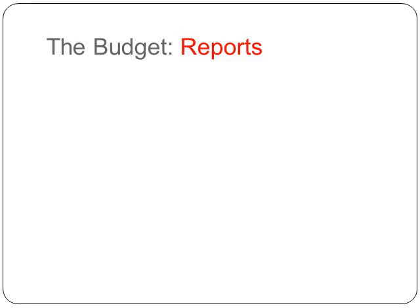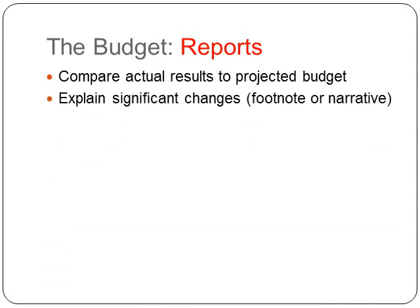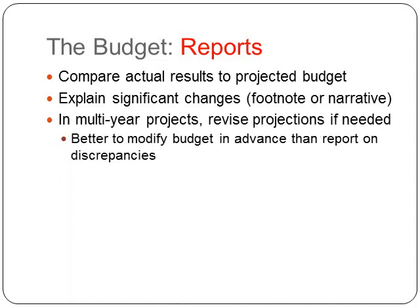Reporting is frequently the most overlooked part of the grant process, and of course it's the absolute most important part, because your report is your first step towards your next grant. In the budget, you're going to be asked to compare the actual results to your projected budget and explain significant changes, either with a footnote or in your narrative. In multi-year projects, you may need to revise your projections for the subsequent year if you need to. It's much better to modify your budget in advance than report on discrepancies.